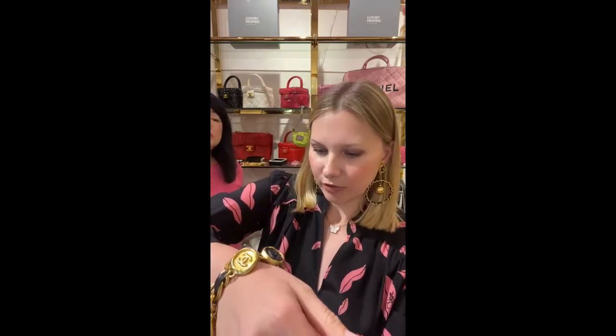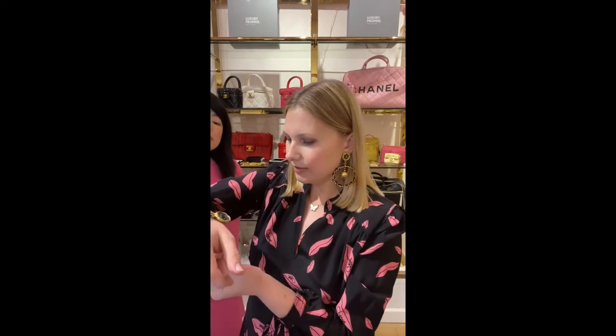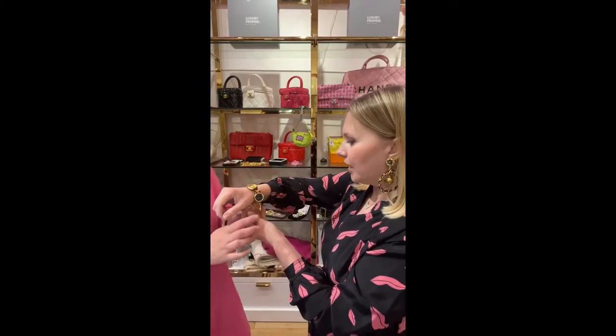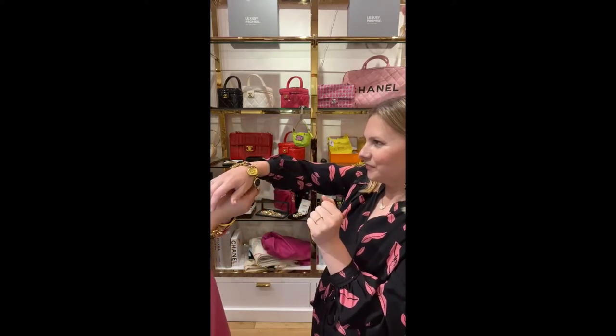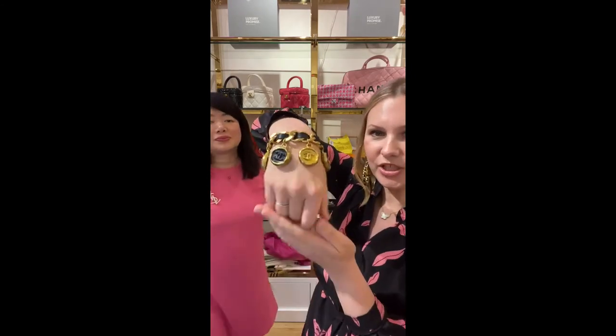So let me try this on for you. It's a very unique design. I haven't seen something like that. I know probably the inspiration comes from, could you help me? Yeah, sure. The inspiration comes from when Chanel was writing letters and stamping them. She would traditionally seal her letters. So probably this is where the inspiration comes from.